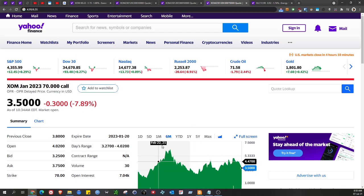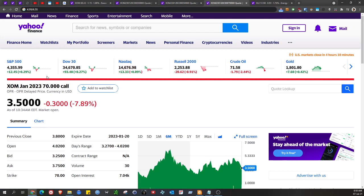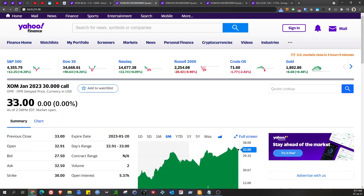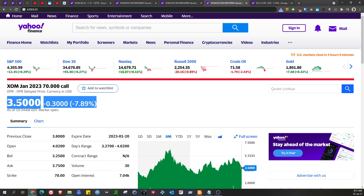So we looked at the exact same dates at different strike prices for the call option, and we can see that there was a significant difference in the return. And just to discuss this slightly, this is $60 to buy in, this is $30 to buy in, so it is quite expensive, but not that expensive relative to the stock. This becomes pretty reasonably priced, and this is quite literally for pocket change. Well, $350 isn't pocket change, but you know what I mean.